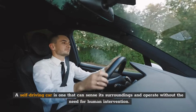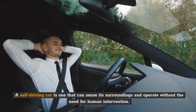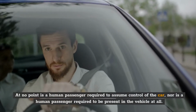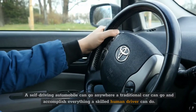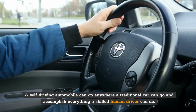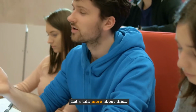A self-driving car is one that can sense its surroundings and operate without the need for human intervention. At no point is a human passenger required to assume control of the car, nor is a human passenger required to be present in the vehicle at all. A self-driving automobile can go anywhere a traditional car can go and accomplish everything a skilled human driver can do. Let's talk more about this.